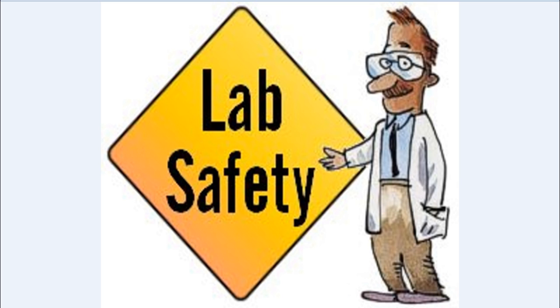Shoes must completely cover the foot. No sandals are allowed. Number 4. Laboratory aprons have been provided for you and should be used during some laboratory activities.